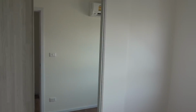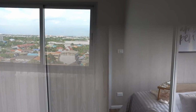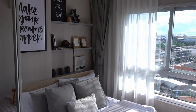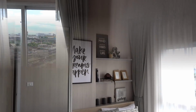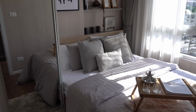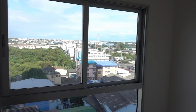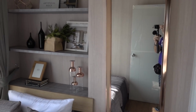Both bedrooms come fitted with mirrored built-in wardrobes, and it's of great benefit to have the second bedroom. Although it is a smaller bedroom, the extra space is very much warranted. Many people may find that even having the second bedroom for a study or just for extra storage is extremely beneficial.